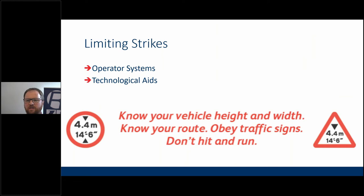So what can we do about limiting bridge strikes? As I said, the Traffic Commissioner is obviously quite annoyed about the number of strikes, because there's been multiple texts in his annual reports, and the 2021 report reminds operators that they should be in a position to assess the risks attached to their operations, and that they should take appropriate control measures to mitigate the risk of bridge strike, including route planning in advance and providing drivers with adequate information about vehicles.